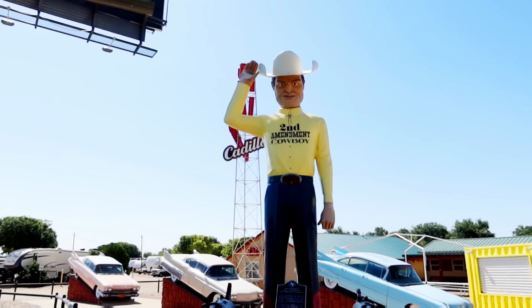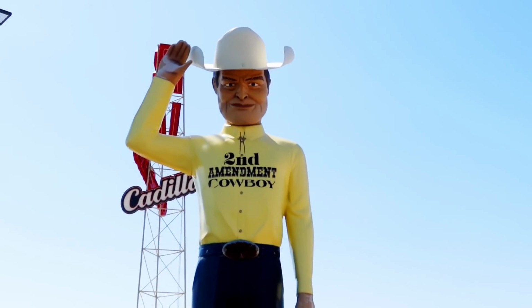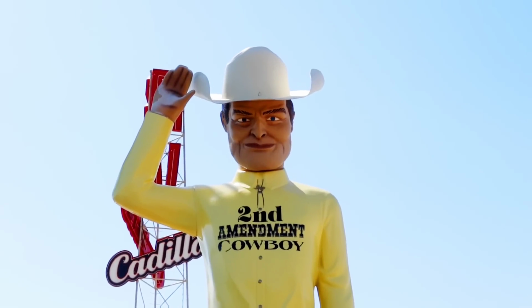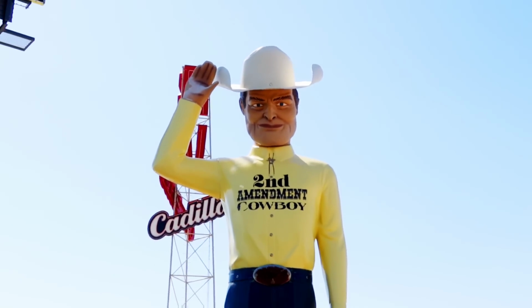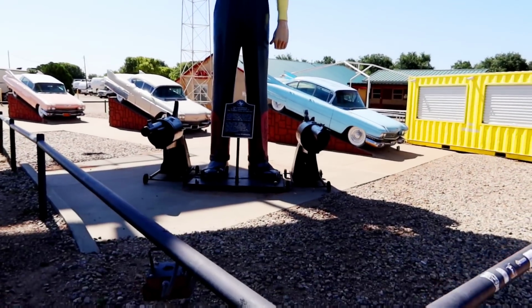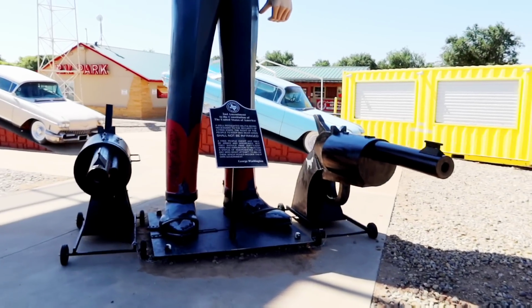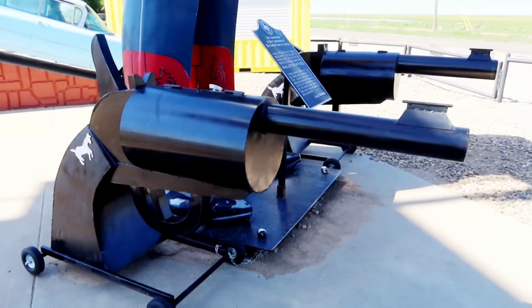Second Amendment of the United States. He's got it written right on his shirt. Look at that. Now, how big of a statement is he really making? Well, pretty big. I mean, look at the two guns right there below him. Yeah. I was like, hey, Scott, take a look at those. He's over checking out the gift shop, but yeah.